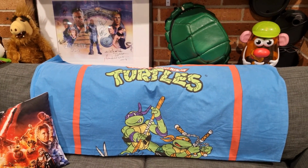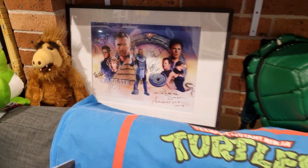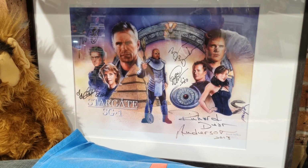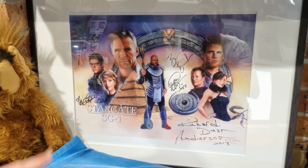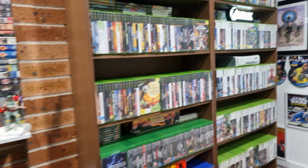That's so cool. And you see the Stargate frame there. Yep. So minus Claudia Black and Tilk, I think it is, that's all been signed by all the actors. Very cool. And then we get over to the video games over here.